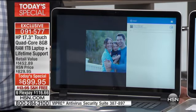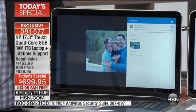It's never been this easy before. It's never been this convenient. It's never been this much fun. It's touch that makes it more fun. It is. It makes it more personal. There's something about that tactile feel of just being able to touch the computer like I was just doing.